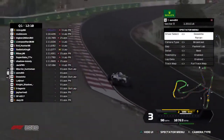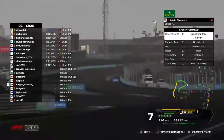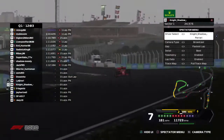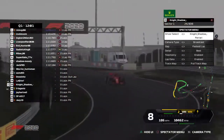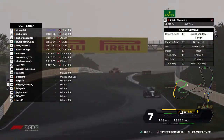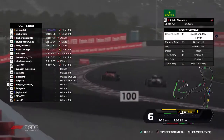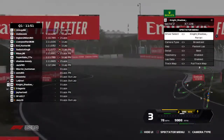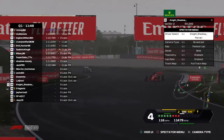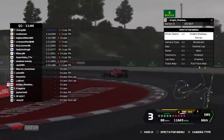ASMD is still making his way back in towards the pits. Here's Night Shadow in the Ferrari. Managed to get himself in the points after overtaking Liverpool fan in the closing stages of the Hungarian Grand Prix, as he manages to negotiate a slow-moving Mercedes, which I believe actually is Liverpool fan, I want to say.